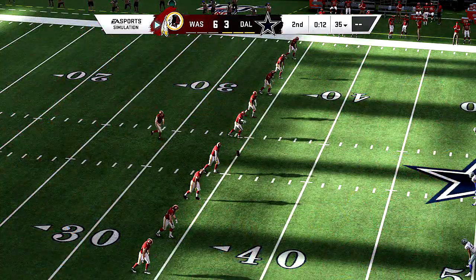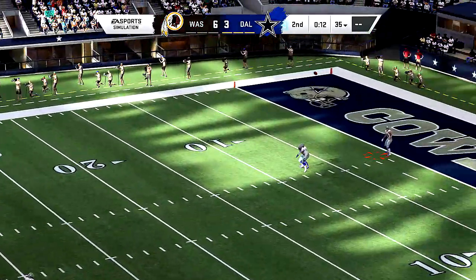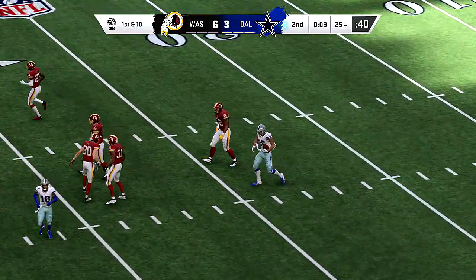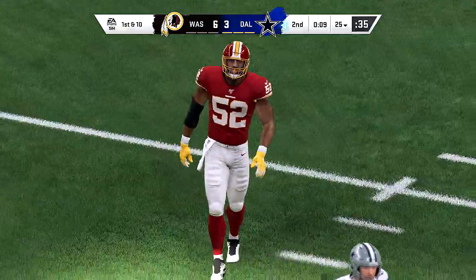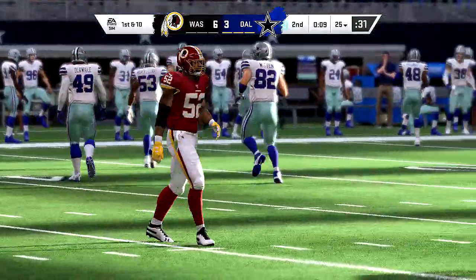Following the made field goal for 3, Hopkins now to kick it off. This is taken at his 4. And not a bad return here. He gets it out to the 25-yard line. Here's the Dallas offense now heading back out onto the field. Likely time for just one final play, and then it'll be off to the locker room to talk about how they can erase this deficit.